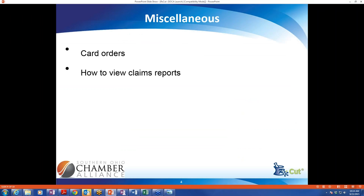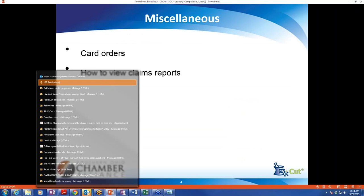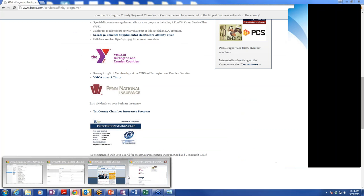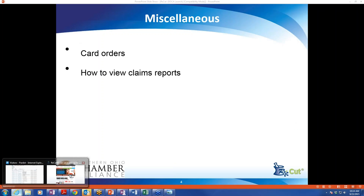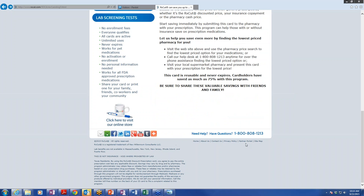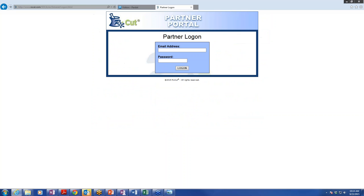How to view claims reports? There's two ways. We sent you the link in the welcome email to get to your portal, but if you just go to your RxCut site, you can get to it from there as well. All the way down the bottom of the page, there's a link right here that says Partner Portal. So you can just log in from here.